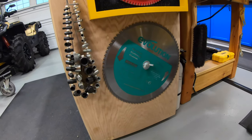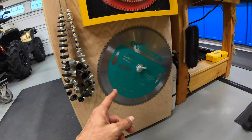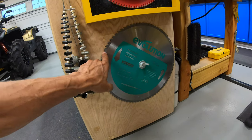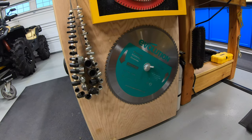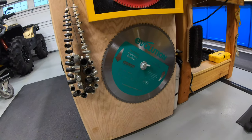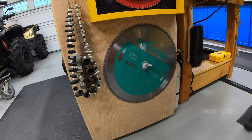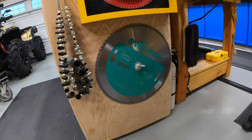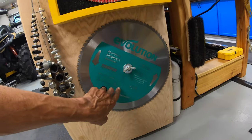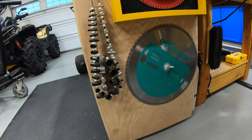Now, these blades are made in Japan. They have one for aluminum, specifically for cutting aluminum, and they have one for steel, and they have one for stainless. And they're not cheap. I paid $120 or $150 per blade. So they're expensive, but let me see, what size is it? It's a 14-inch blade, so it's a big blade.